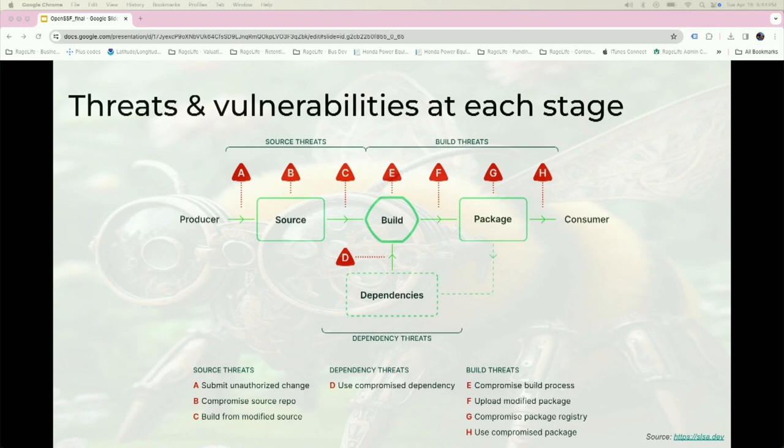B, compromised source repo. An adversary introduces a change to the source control repo through an administrative interface or through a compromise of the underlying infrastructure. C, building from a modified source. An adversary builds from a version of the source code that does not match the official source control repo. Within this, there could be several different examples: build from an unofficial fork of the code, building from an unofficial branch or a tag, building from unofficial build steps, build from unofficial parameters, building from a modified version of code modified after checkout.